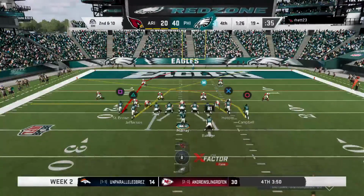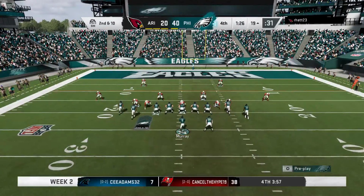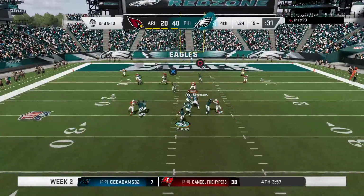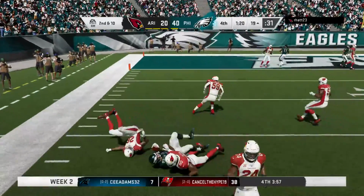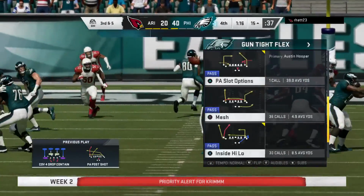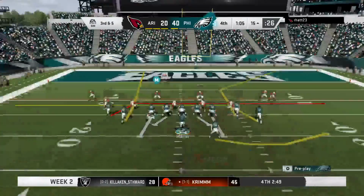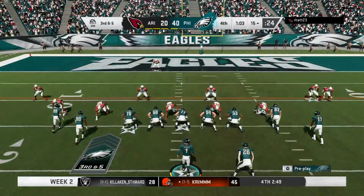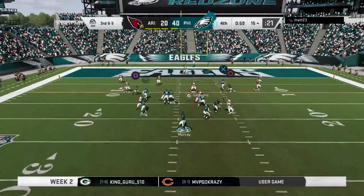So now 2nd and 10 after the incompletion on first down. Back to throw it, Murray. And a quick throw here, that's complete. This will be a 5-yard pickup as they move it from the 20 to the 15. That catch good for 5. It's 3rd down. The last play on the completion got them half of what they needed. Now here's a tough 3rd and 5.